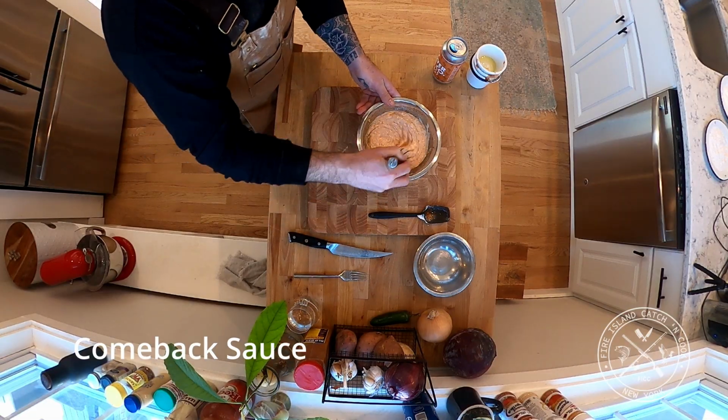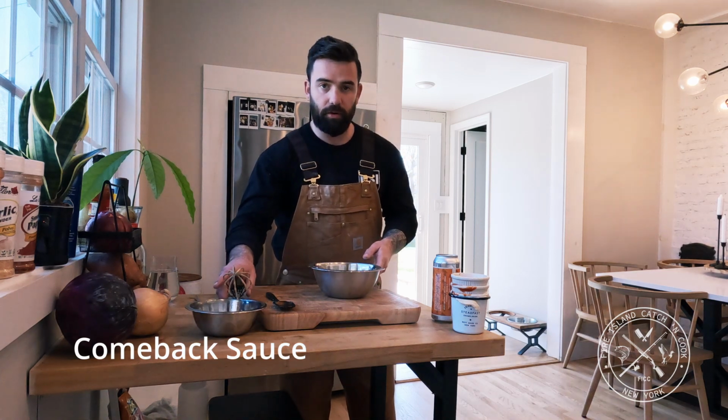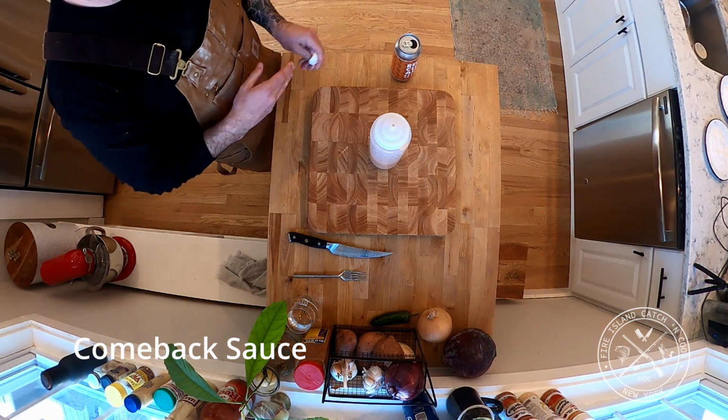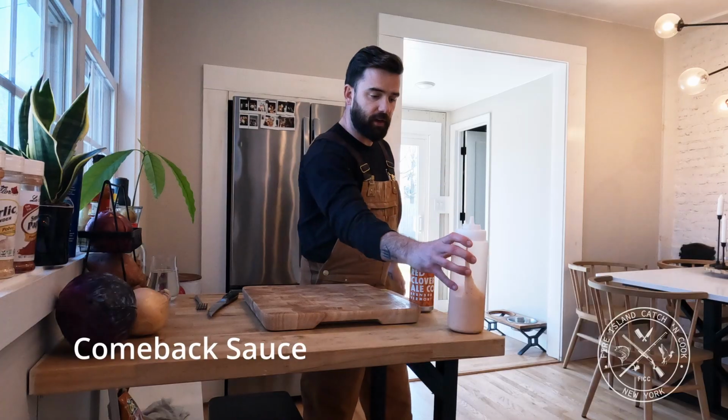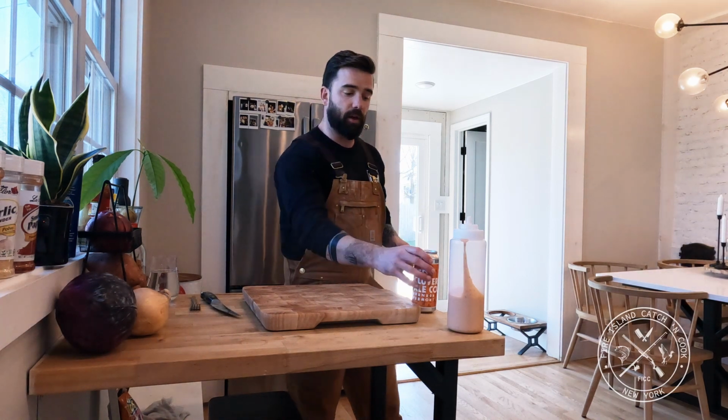You can kind of see that sauce all coming together. I am going to put this into a squeezy bottle. So we got our comeback sauce in the squeezy bottle. I'm gonna put this off to the side. We're gonna use that once everything is done. And I'm going to move on to the coleslaw.